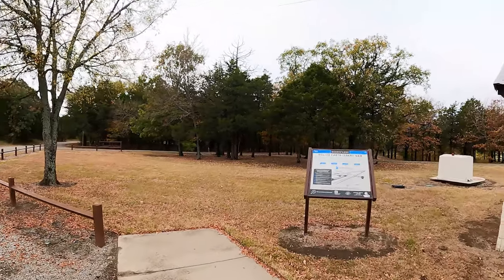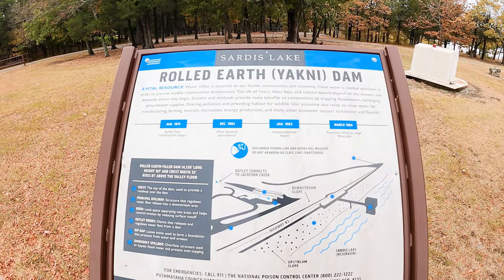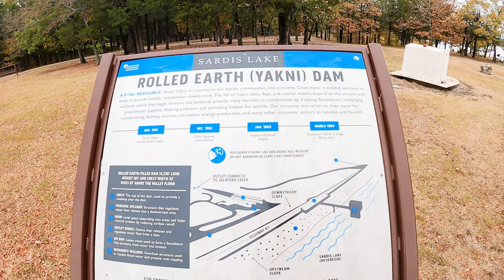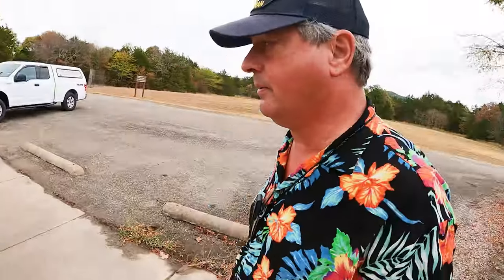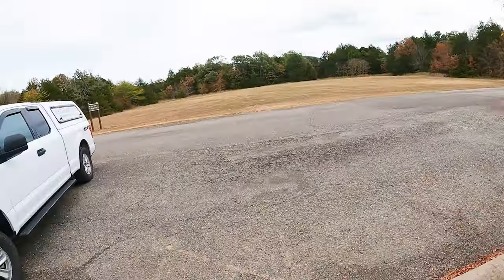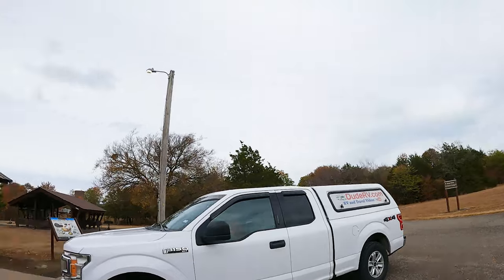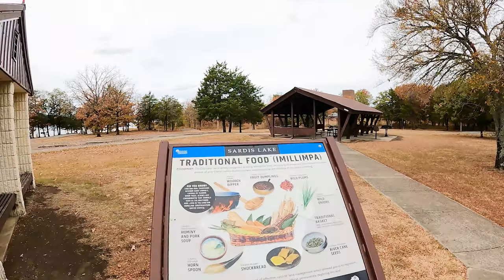Just driving around looking for a place to park, I saw these signs, these reader boards. I thought I'd stop and take a look at this. This is the Rolled Earth Yakney Dam. I don't know if that's the name of the dam or the style of the dam. We are in the center of the Choctaw Nation tribal lands, so there's some information about stickball. And right across the road is a baseball backstop. And then there's a sign that talks about the traditional food in Milipa.